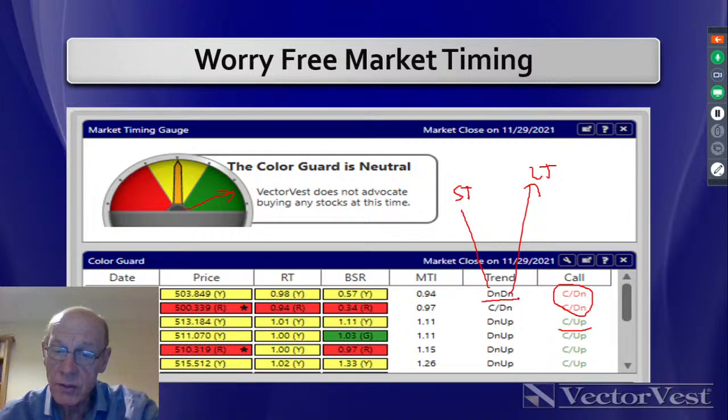Underlying trend is down, and we've got a confirmed down in place. For our worry-free strategy, we need this to change. It's going to take a guts of 2 weeks for that to change, even under the most positive circumstances. When we see a confirmed up and the pointer's in the green and the advice is good, then it's okay to buy stocks.